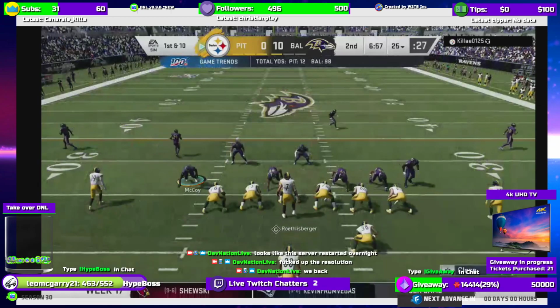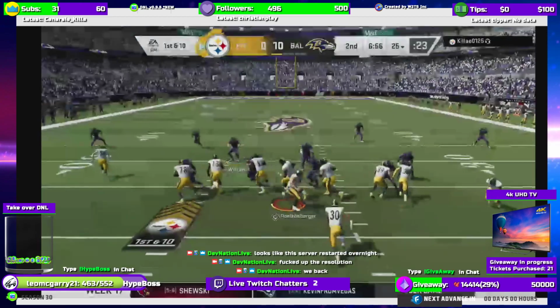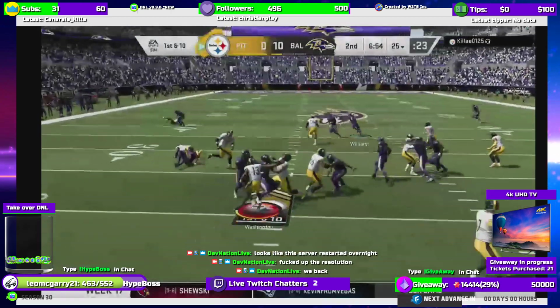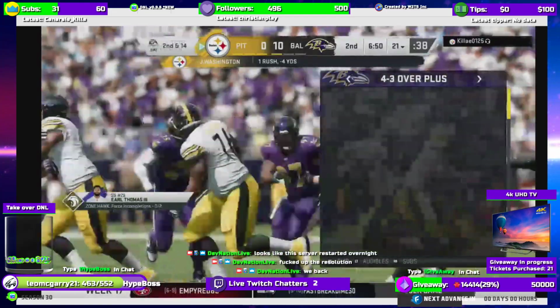The offense now at the line, ready for their next drive. And still no points on the scoreboard. You're coming off of the 3 and out. They're just looking for anything to grab onto right now, aren't they? I'm wondering if someone's going to take charge in the huddle.